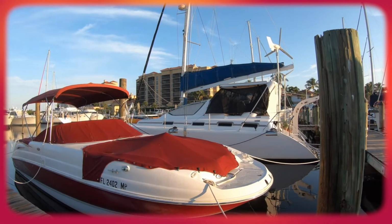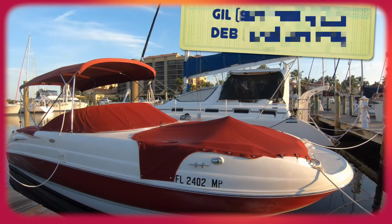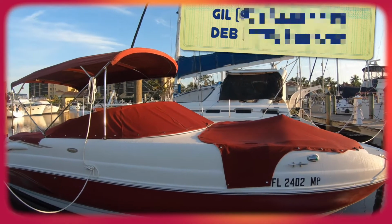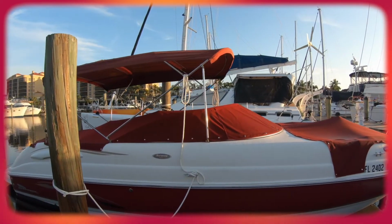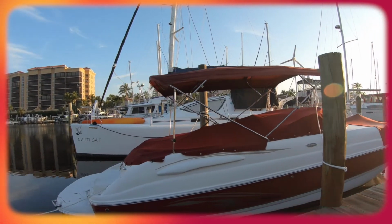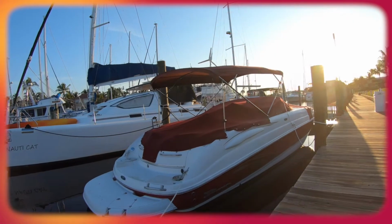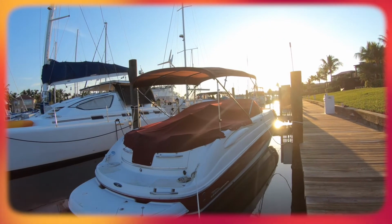If you have an interest in this boat, by all means, I would encourage you to get in touch with us. This is a clean boat. It's been well maintained. It's served us well. However, we have decided that we would focus a little bit more on sailing in our sailboat as opposed to using the powerboat. This is a wonderful boat, super for families. Would work well on a lift, well on a trailer, and it's a great, great boat.